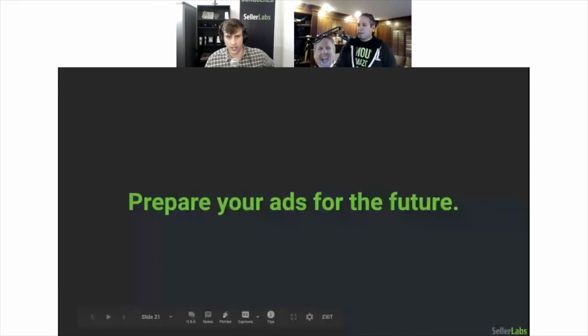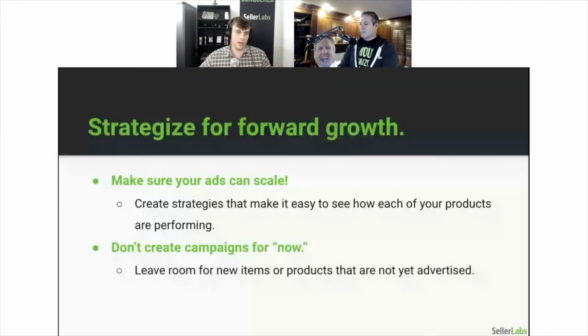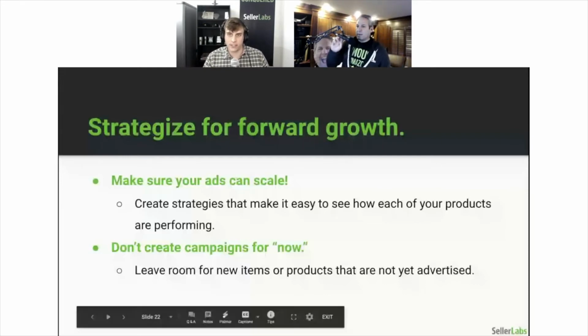So you have to understand, you don't want to make ads for this hour. You want to make them for the future going forward. So make sure they scale, such that if you look at a strategy that you built out for any person, even if I jump into Jeff's account, I can say, okay, cool, where are each of these products advertised? And I know exactly where each product is, what ad group, and I can see what keywords or search terms are working for those products.